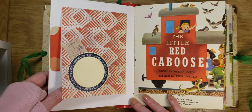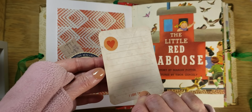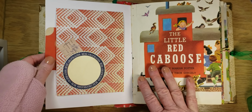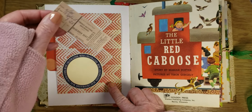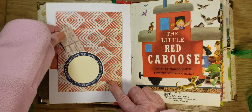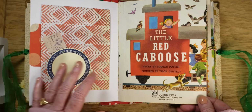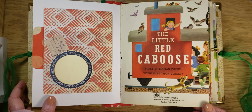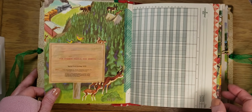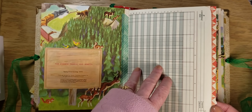Here it opens up for writing. Then you have a little card there. And then it says inspiration here, and then I just added a little French National Railroad ticket there. There's The Little Red Caboose, story by Marion Potter, pictures by Tibor Gergely. The 23rd printing, 1979. Beautiful illustrations.